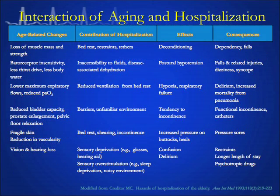Just a word about what happens to patients in the hospital. And I think this really talks about why we have developed this ACE unit. You have changes with usual aging, and on top of that, the things which we do to patients when they come to hospital in terms of immobilization, not having them properly hydrated, putting them on bed rest. That even causes problems with their pulmonary function. No glasses, no hearing aids.